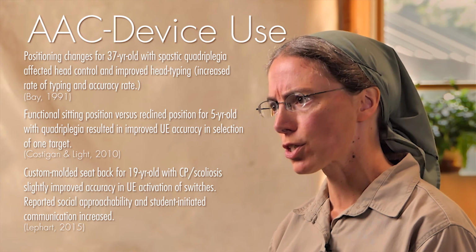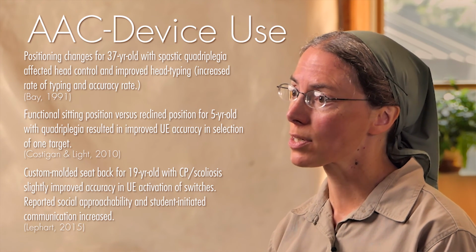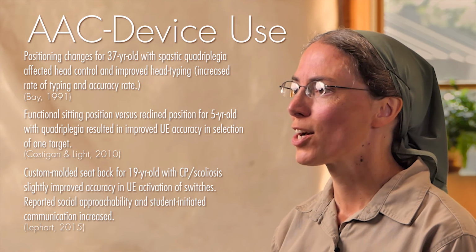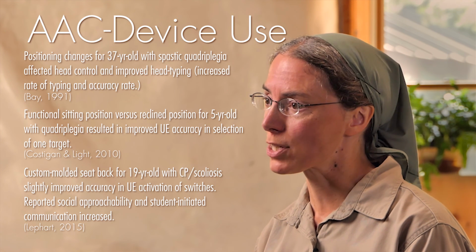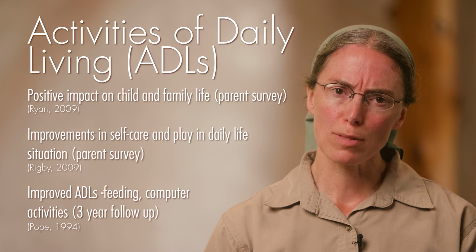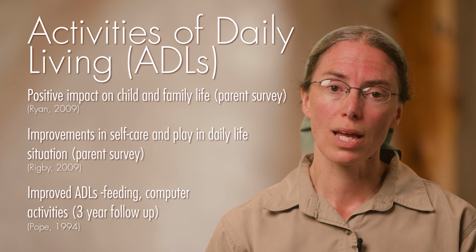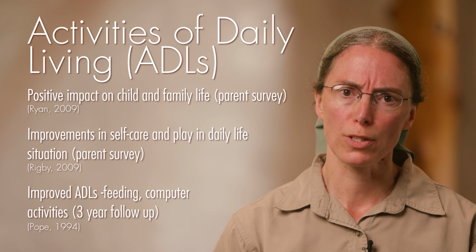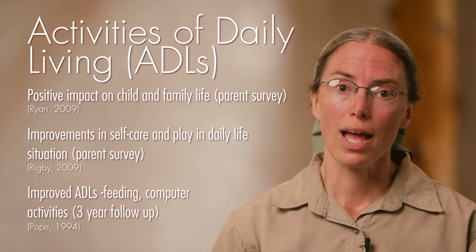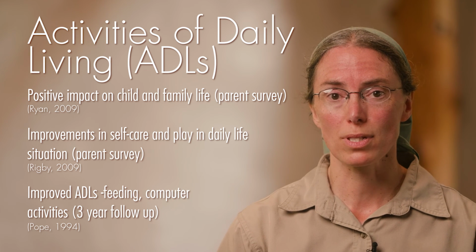These single-subject research studies showed improvement with alternative augmentative communication device use by these individuals when their seating position was adjusted as described by the researchers, so there was benefit. In these studies by Ryan and Rigby, parents reported that their young children with cerebral palsy engaged in self-care and play when using adaptive seating in their home, such as adaptive toilet seats, and their child's activity performance decreased after these were removed from their homes.